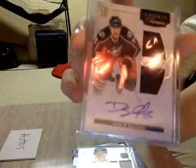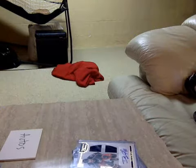Rookie jersey auto of Jamie Oleksiak. Rookie Treasures dual jersey auto, numbered to 499, of David Savard, excuse me, triple. Messed up. Cody Eakin Prime Rookies, three different colors on four swatches, numbered to 199, jersey auto.